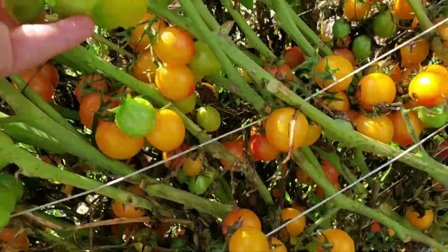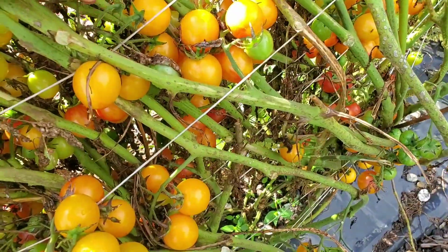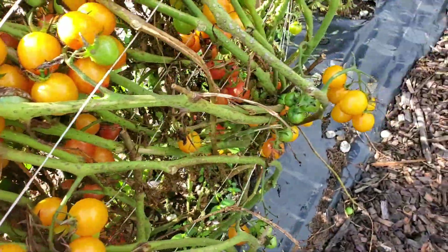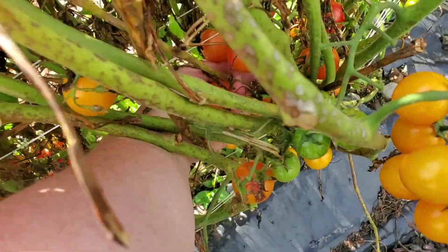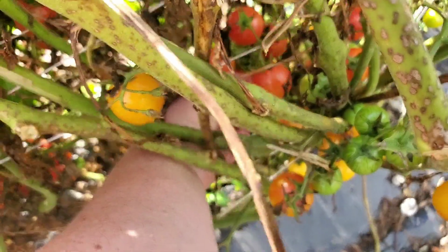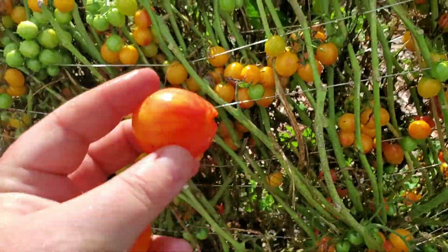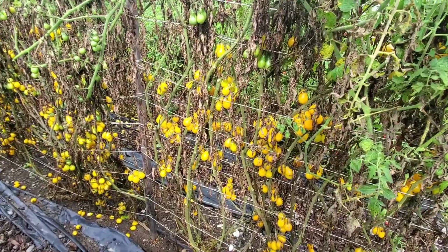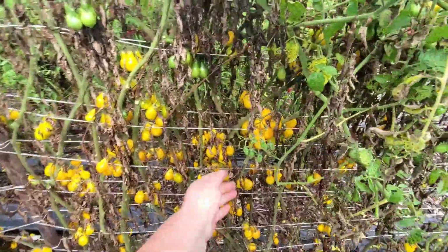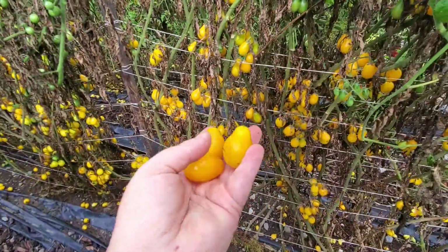These are the green ones. These are the ripe ones. The bright red stripes are overripe. Let me see if I can get some of these. Okay. This is another variety, yellow pear. Again, large trusses of these yellow tomatoes.